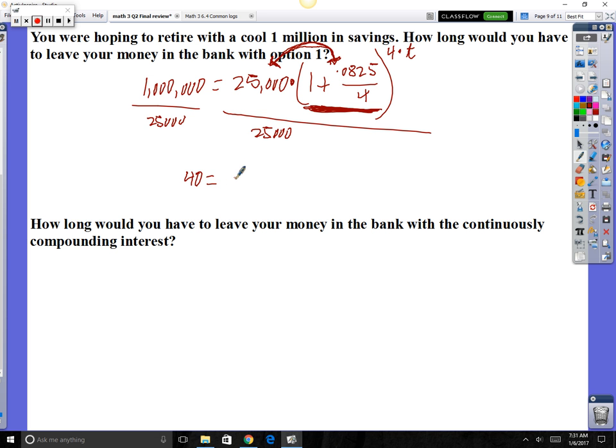Okay, so this is like 1.020625 to the 4t. Now you've got to undo the 4, and you've got to undo the base. You have to do the base first, and the only way you're going to undo the base is to log. So now we're going to go log.